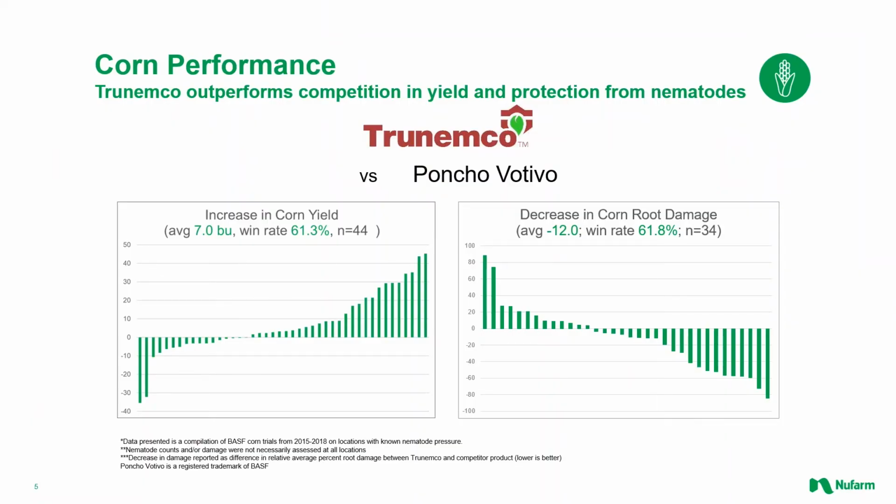Well, to kick things off with Trunemco performance data in corn, we're going to take a look at a compilation of data on head-to-head comparisons of Trunemco versus Pancho Votivo over a series of field trials. Now, we've got two waterfall charts here on this particular slide demonstrating corn yield versus corn root damage. For the full-length description and explanation of waterfall charts, I encourage you to go back to the full-length webinar to really get into the analysis and more detailed explanation of these. But for the sake of today's abbreviated conversation, I'm just going to talk about the key takeaways on these.